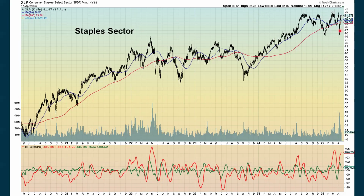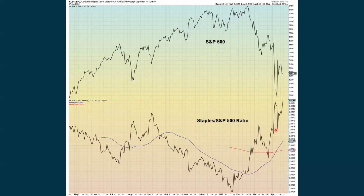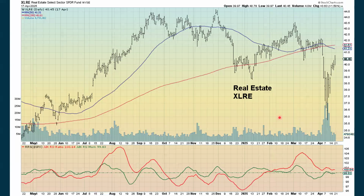And even though they've been getting jacked around lately, they're still in an uptrend, and they're really outperforming the S&P. This has been one of the stronger areas, and that's a concern. As the S&P has been going down, we're seeing this ratio going up, and unless this really changes, that is concerning. Then real estate, which of course was going down as interest rates were going up.